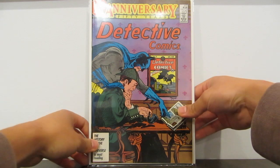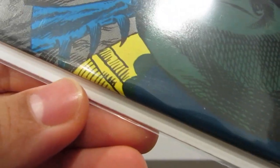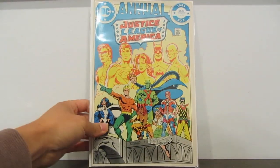Detective Comics 572. This is a 9.8, a near mint copy. I mean, near mint plus. There's little to no defects on this comic. It's just really sharp, really high grade. Glossy, flat, really beautiful copy. No spine ticks, no spine stress, just a gradable copy. Just a beautiful, glossy copy. Picked up another one of these, Justice League of America Annual number 2, Vibe and Gypsy firsts.